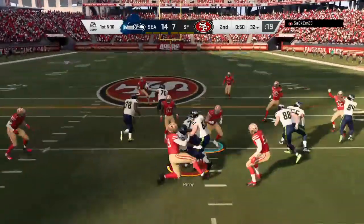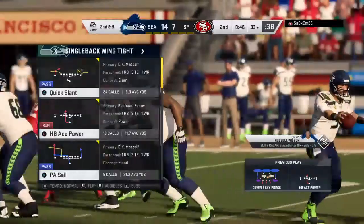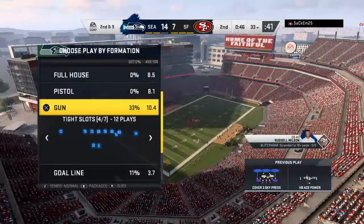They'll start on the ground. It's Rashad Penny. Credit him with a 1-yard gain there to make it 2nd and 9. Now the Seahawks going to use the first of their timeouts as the clock stops here with 46 seconds remaining in the first half.